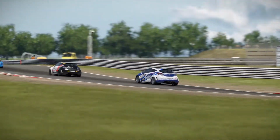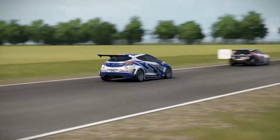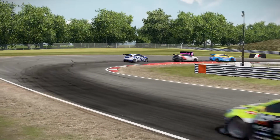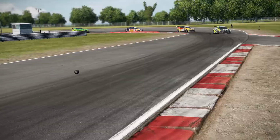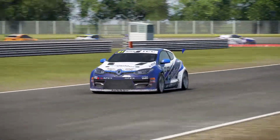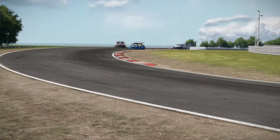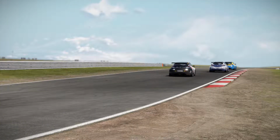So Chilton still leads. Matt Jackson can't find a way past Matt Neal as they come into Montreal for the third time. He looks for a gap. There is no gap. He stays in third place. Into Palmer now for the third time in this race. Still Chilton leads.